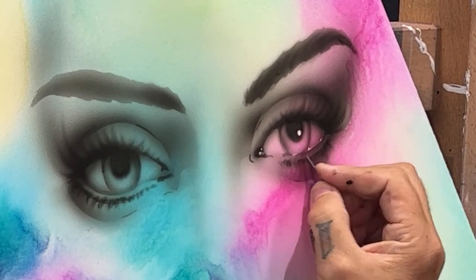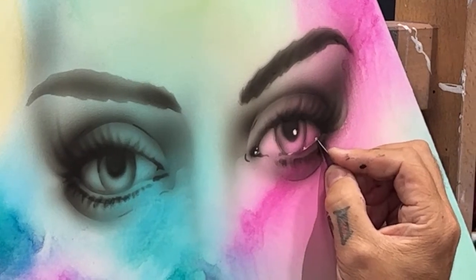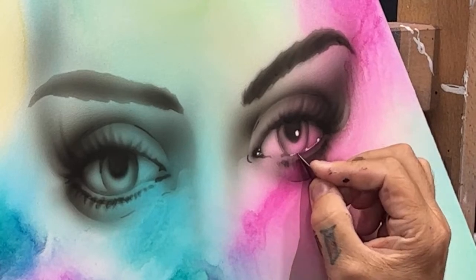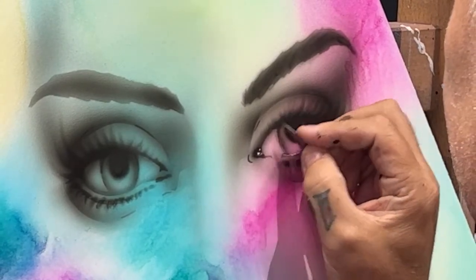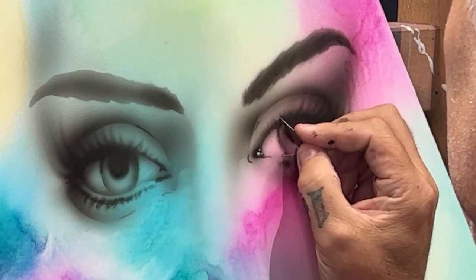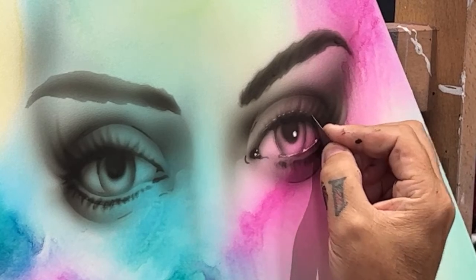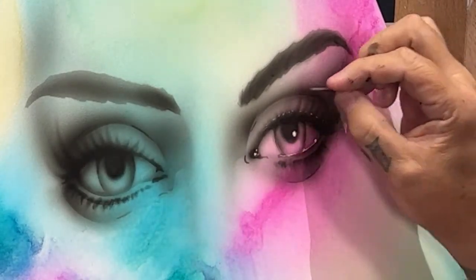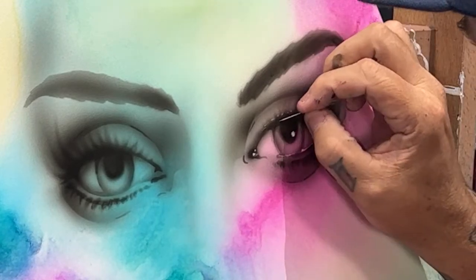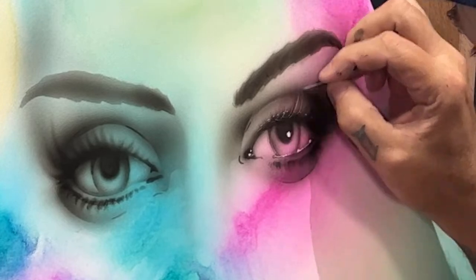What is Jeff using right now? Is it an eraser? No, this is an X-Acto blade, just scraping away the paint. It gives you a highlight, because you kind of lose it when you're painting the lashes and the shadows and stuff. And this right here will give you a line.